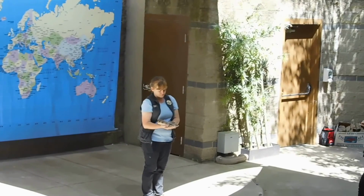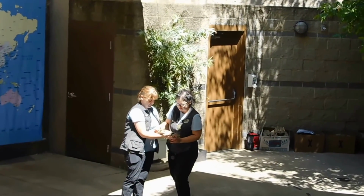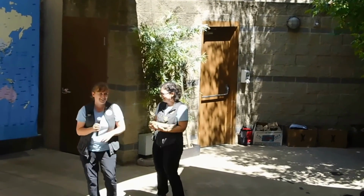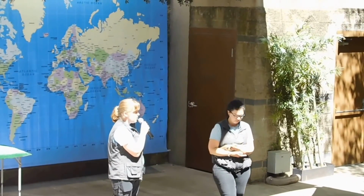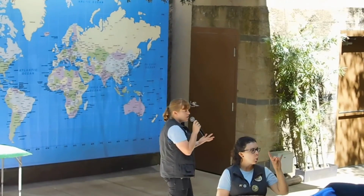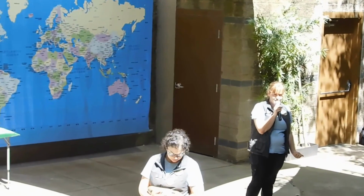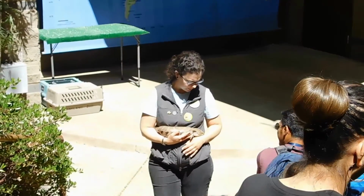Azul is a jewel. It looks like it's cool. Azul does not come from here at all. Azul's all the way on the other side of the world. Azul is from Australia, and she is called a blue-tongued skink.